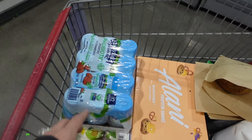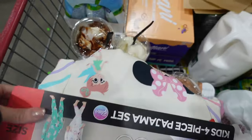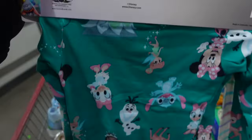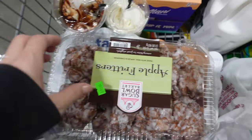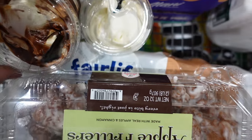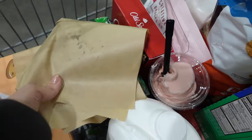Here is a look at everything we've got. We got some smoothies, we got some applesauce, we got some ice cream sundaes. I did go get the pajamas for Winnie. These are Johnny's, the apple fritters. Johnny also got the shakes under here, the Fairlife smoothies. Johnny also got these Alani protein shakes. I did grab 2 of the chocolate chip cookies because you guys, these are out of this world.